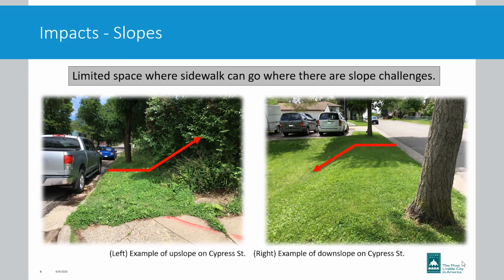So as I mentioned earlier in the design slide, we are limited in space where the sidewalk can go. One challenge is the challenge with terrain. Here we've got two different examples, one of which is a upslope on Cypress Street, the one on the left. If we want to pursue placing sidewalk further away from the back of curb, we would have to cut into the slope, and then on the example on the right, if we'd like to put sidewalk further away from the roadway, we would have to bring in fill. So in these situations we try to minimize impact, and you'll see in the map that the sidewalk alignment will weave in and out of these locations just to try to minimize impacts overall.